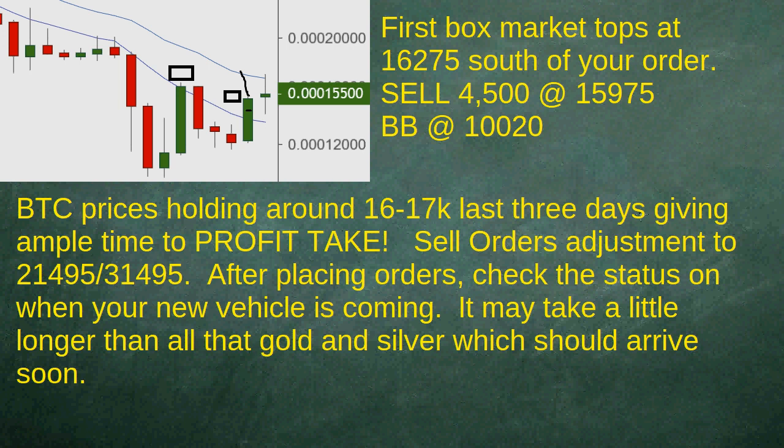Sell orders adjustment. Let's put them in at around the 22 and the 21.5 and 31.5 order. And after placing the orders, you want to check the status of when your new vehicle is going to be coming. It may take a little longer than all that gold and silver, which should arrive soon. And that one's coming very soon. You can check on the internet the expected delivery date, but it might be in tomorrow.